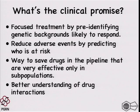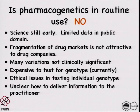And then for the drug companies, as in the case of Bidil, it's a way to save drugs that they were hoping would be everybody, one size fits all, and instead it's one size fits some people. And if you're a drug company trying to make some money, it's not bad to get a drug that at least you can sell to half the population or whatever. And then from a scientific point of view, we'd like to understand how drugs work better and understand the genetic basis for drug response.